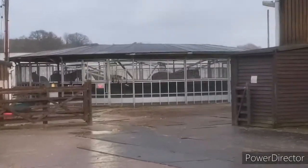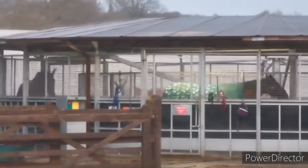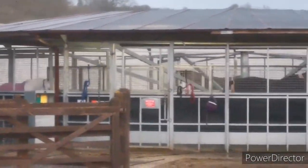He also went on a walker this evening for 30 minutes just to stretch his legs, as he hadn't been out after he'd been ridden this morning. As you can see, he's the smallest on the walker. I love that so much.